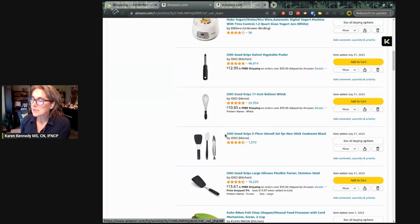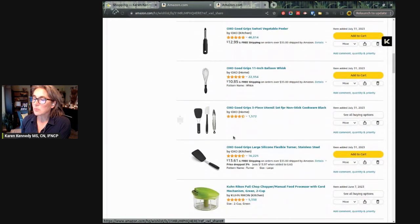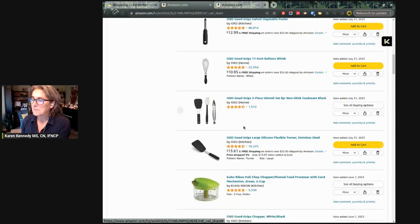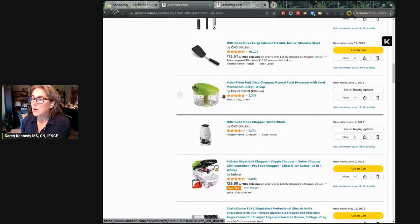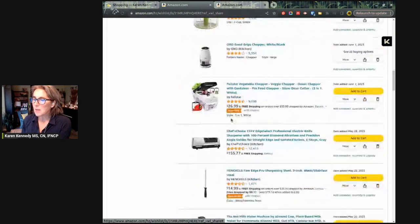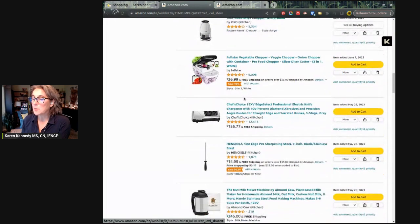A good whisk. These OXO brands are really excellent. I love their tongs. Tongs are really important. I have 3 pair of these things. You might also want to get yourself one of these manual little choppers, especially if you have chronic pain and using a knife is hard for you. Get one of these to chop things up, even one of these vegetable sharpers.